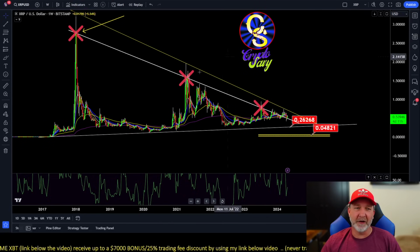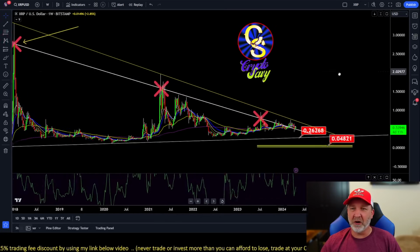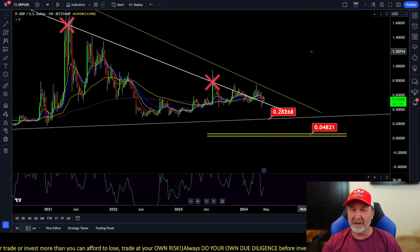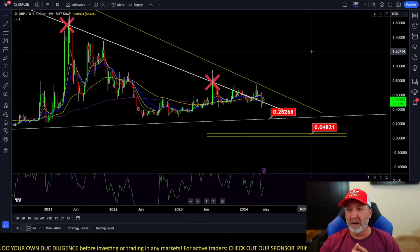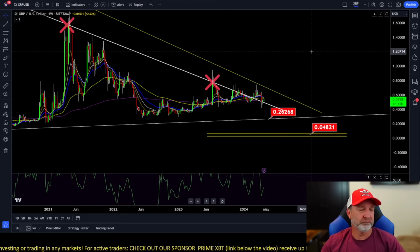XRP, you guys know my thoughts on XRP. This thing's been a dead project since 2017 with just a bunch of hogwash reports and announcements and claiming to be partnered with banks. I can be a partner with a bank. All I have to do is give them some. Let's say I make a coin, Savvy coin. I give some to a bank. It's worth a little bit of money.